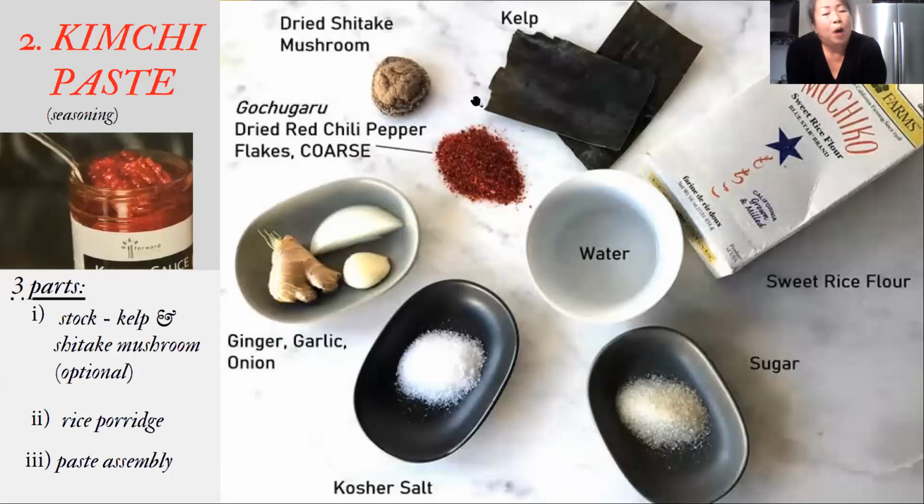So the second part of the recipe is the kimchi paste, and this also has a few parts to it. Before I go over that, I want to just discuss some of the ingredients that go into this recipe. So if we look at the top left, it is the dried shiitake mushroom. And what we do is we're going to make a stock with the shiitake mushroom and the kelp. And those two combined provide a lot of umami, a lot of depth of flavor, because the recipe that we're going to be doing tonight is a vegan version.